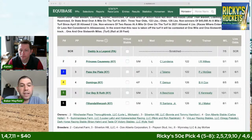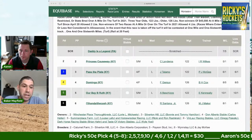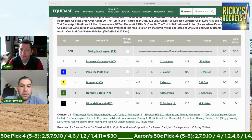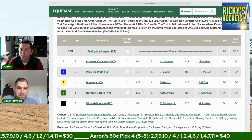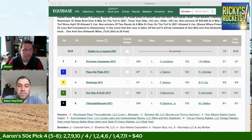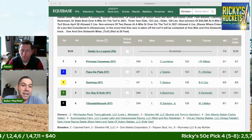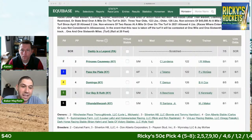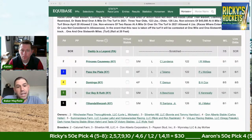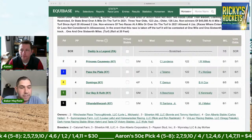Domingo's not going to be 8-5. She's going to be 4-5, even money. I'll Handle the Cash is going to be a much shorter price. And when we look back at this, whenever she runs again, maybe this year, maybe not, I don't know what the plans are, we're going to say, well, she was really supposed to compete based on her odds. And we're going to have to remind ourselves, not really, because there was Domingo in there and Daddy Is a Legend is out. It's going to be tough, right? How do you beat Domingo?